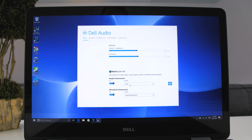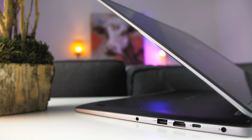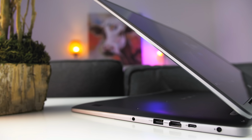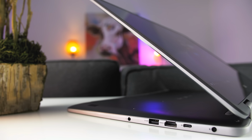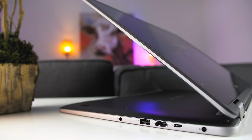So the 7000 is still mostly a device designed for productivity tasks and viewing media. It can handle multiple Chrome tabs, working in Google Docs, and Microsoft Office. But because it has a GTX 940MX dedicated GPU, it has a little more horsepower than the typical laptop using an integrated graphics chip. You can do some light editing in Photoshop and play older games without any issues.